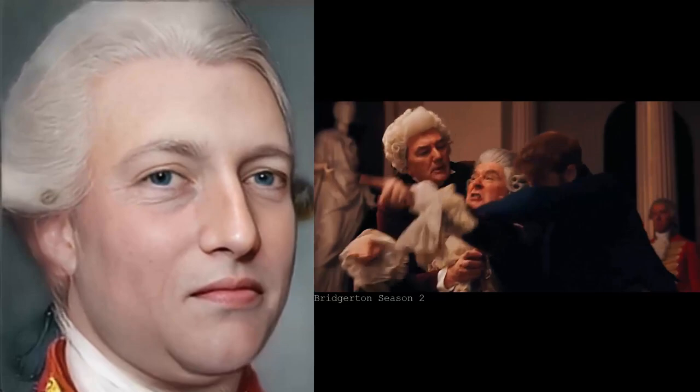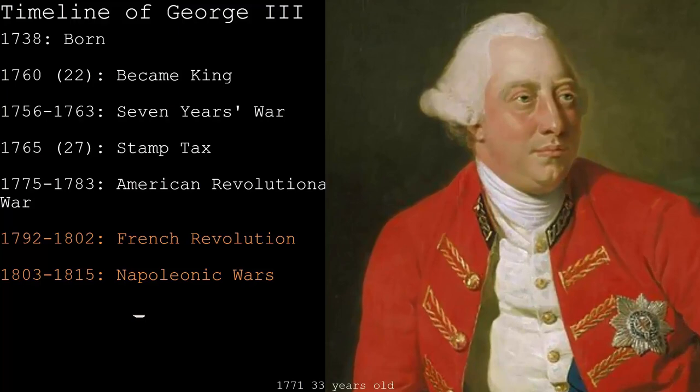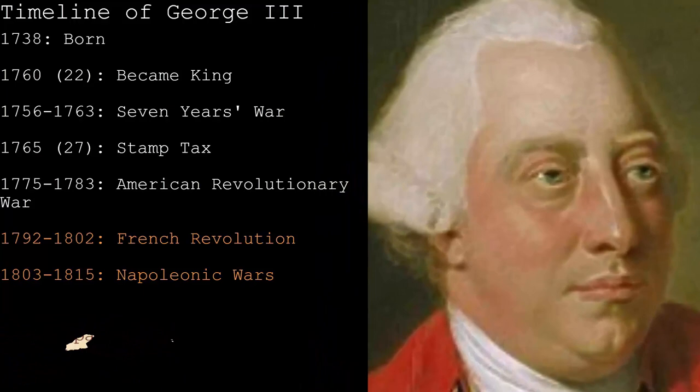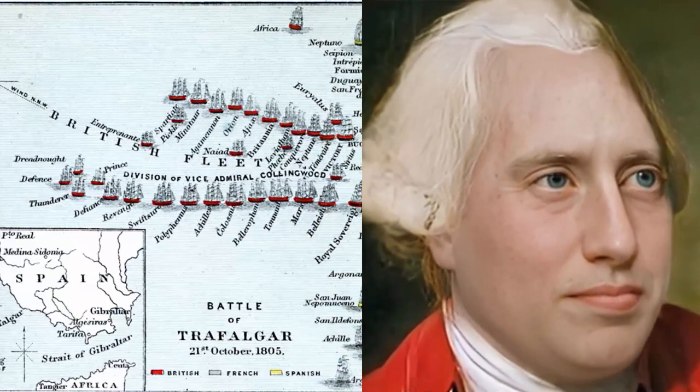The French Revolutionary and Napoleonic Wars were the last events where he made any major political decisions. He initially had sympathy for Louis and Marie Antoinette, but when they died, there wasn't much he could do. Then the new French Republic and afterwards Napoleon declared war on Britain, and George rallied an army of 27,000 volunteers for the war. The possibility of invasion was extinguished after the major win at the Battle of Trafalgar in 1805.